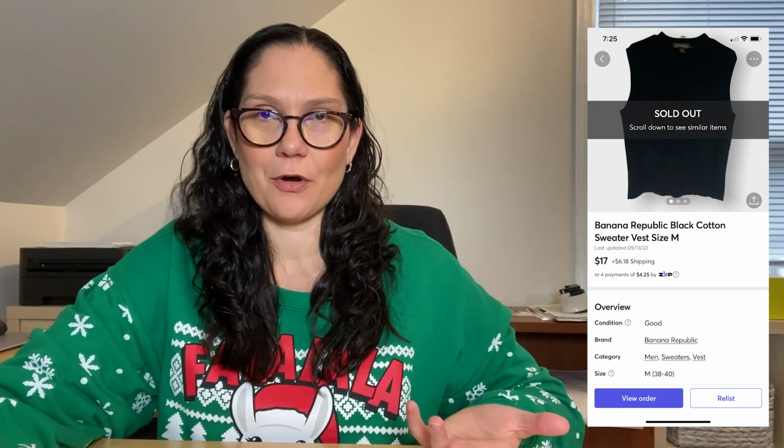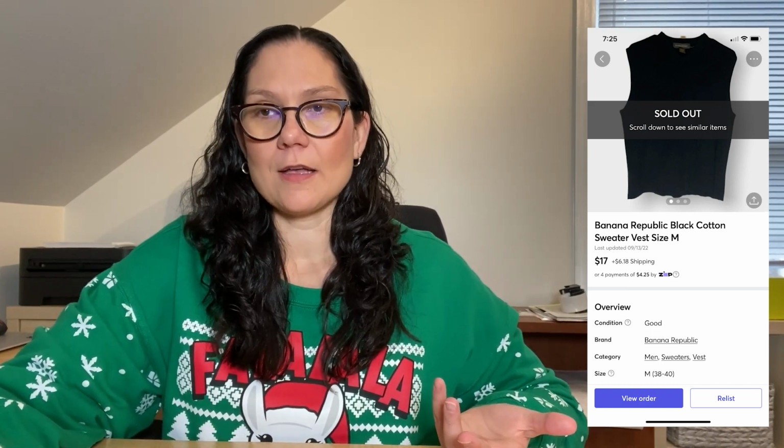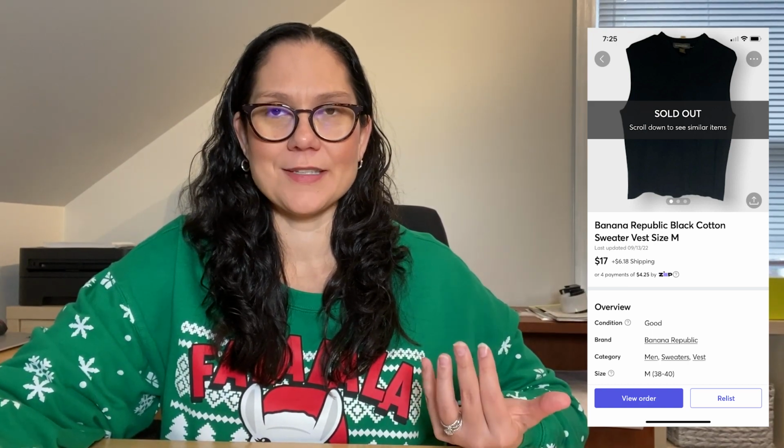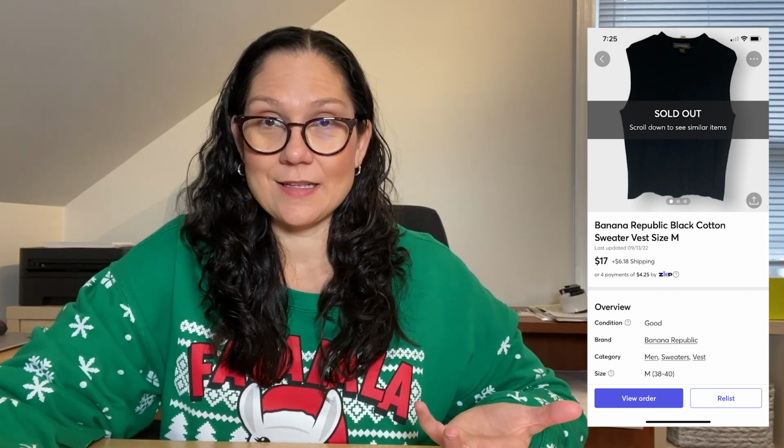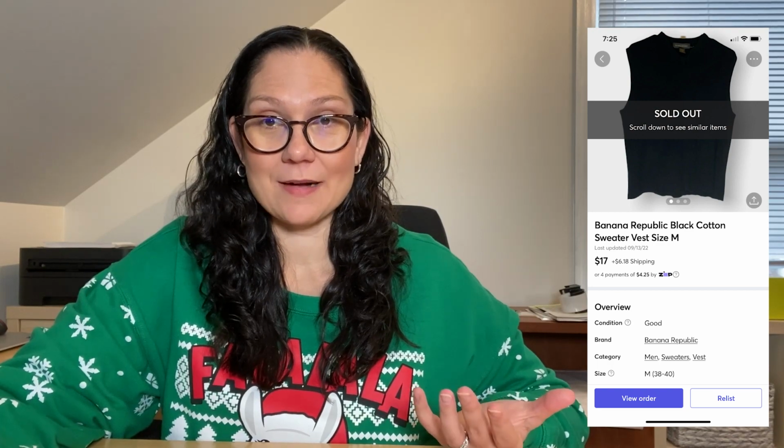And the biggest seller of the box was the Banana Republic black. This was a men's sweater dress, and this actually sold at Mercari for $17. So I came out ahead about $2.70 after fees on that one. That's it. That's all that has sold out of this box.